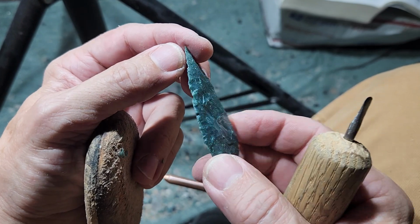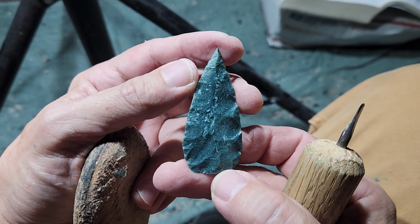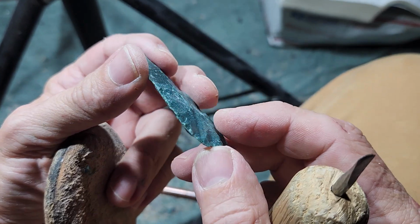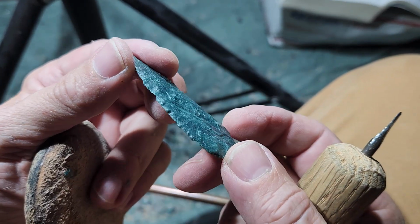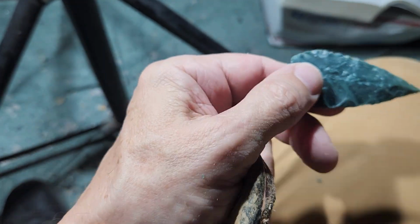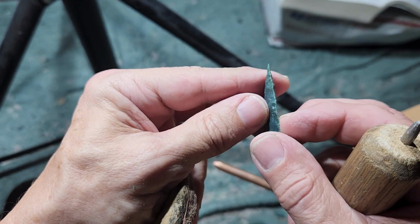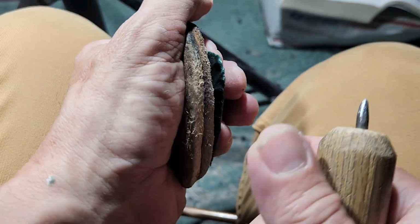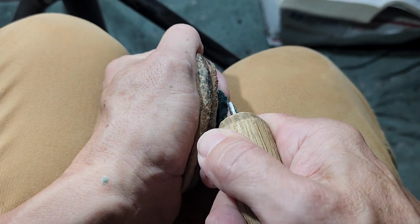Good. Now I just pressure flake the rest of it. That was my last really thick spot that was in the middle. Everything else is kind of around the edges. Okay. Very good. Yeah. Okay. Now it's just boring pressure flaking.